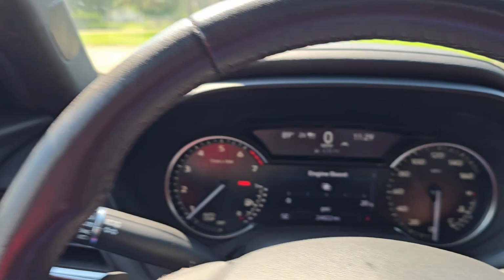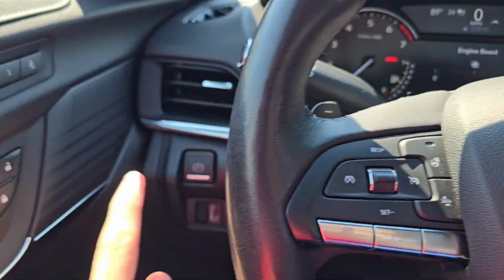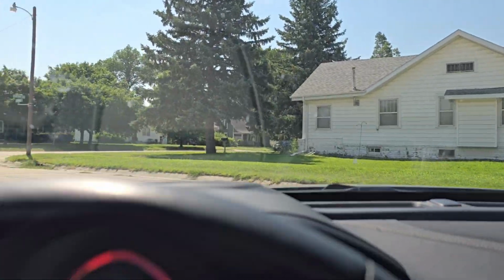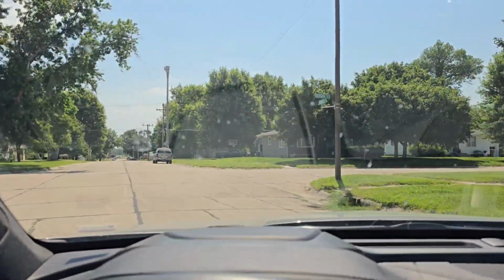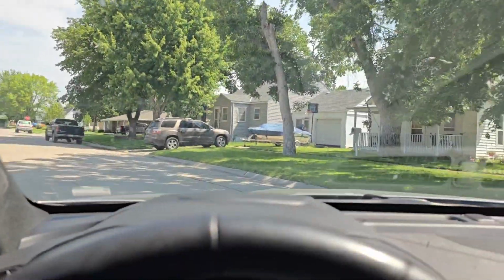So the nice thing about this parking lot is you can just drive off like so. No steep curb or anything. All right, let's go back to the fire department.